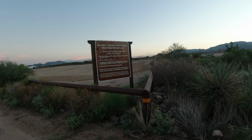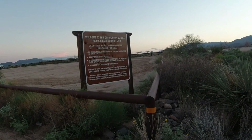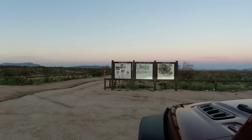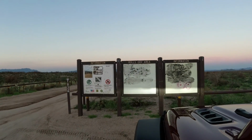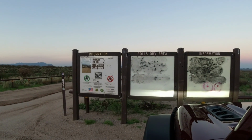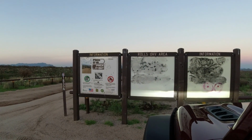It's interesting, all these signs are full of bullet holes. I think it says no discharging of firearms. Well, these signs don't give you a whole lot of information, do they?